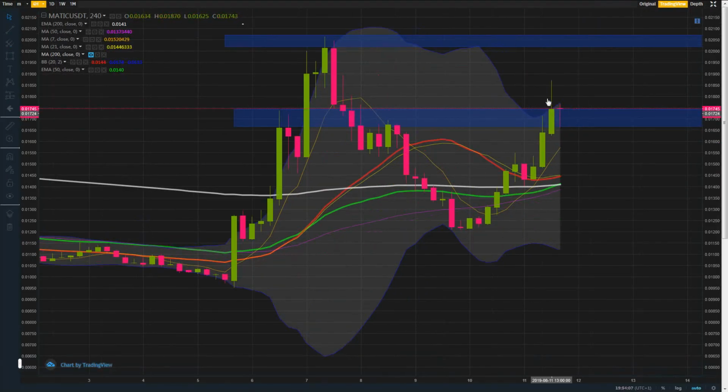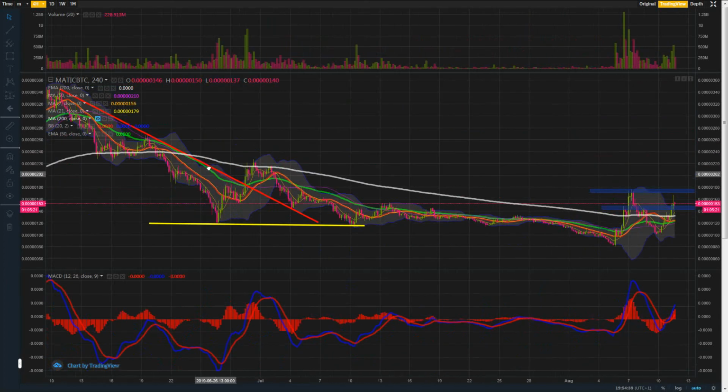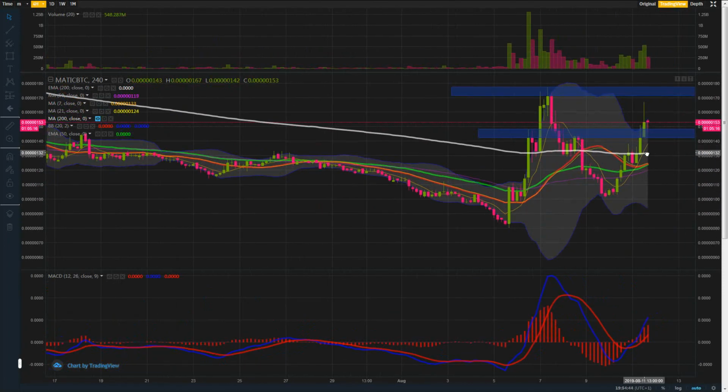So Matic is leading the charge. It's going to have this golden cross. Hopefully, we'll have this golden cross within the next day or so. And if this continues and Bitcoin continues to go down, we might be looking at a golden cross on the Bitcoin pairing. That'll be an interesting coin for everybody to look at, whether you're trading it or not, because it will show you if golden crosses in this current time, as a result of recovering from the death crosses that all coins had back over here in June, have any relevance at all.